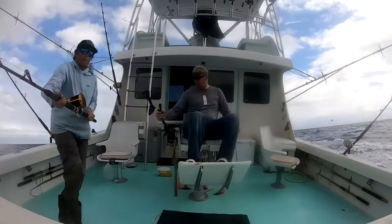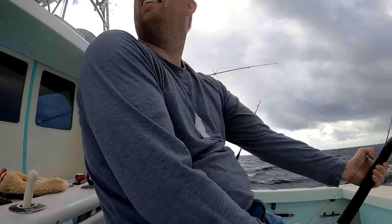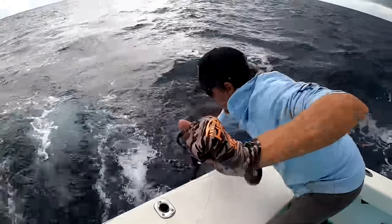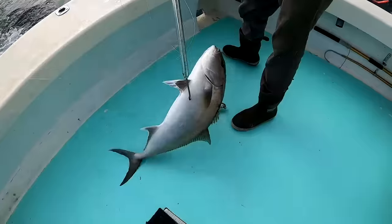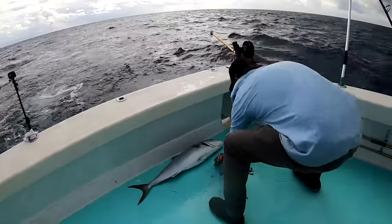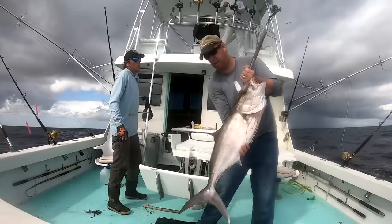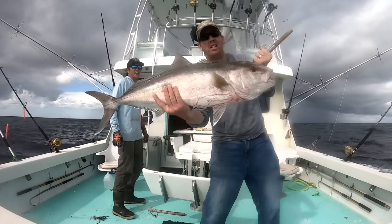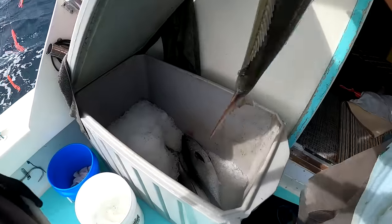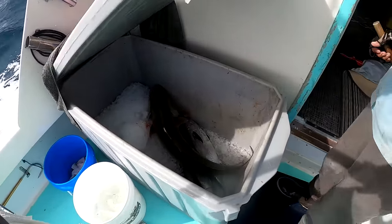Oh! This ain't no blackfin tuna. Oh, amberjack. He can smell him. Yeah. He was on the set. Woo! That's my first amberjack right there. Oh, what a beast. Dwarfs them little things. There we go.